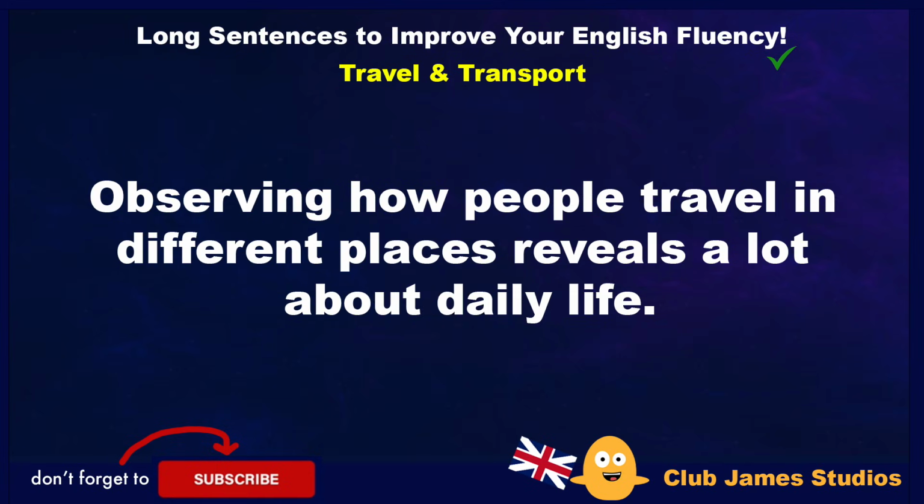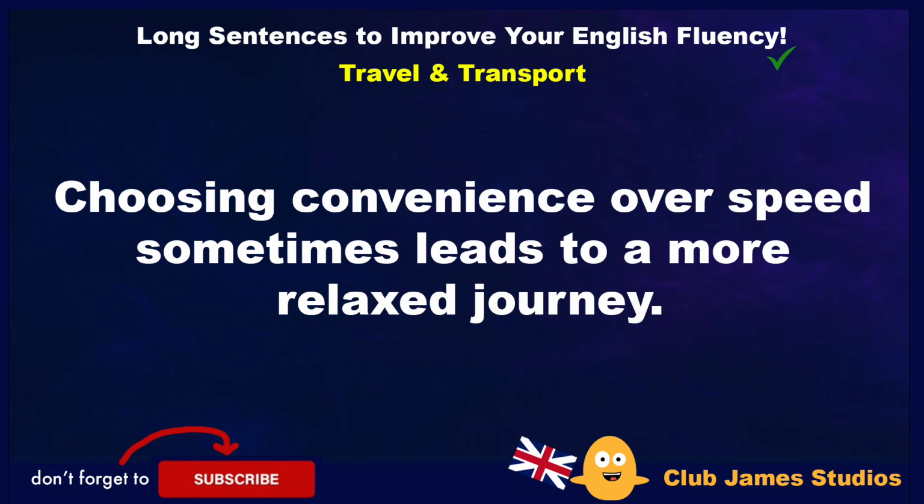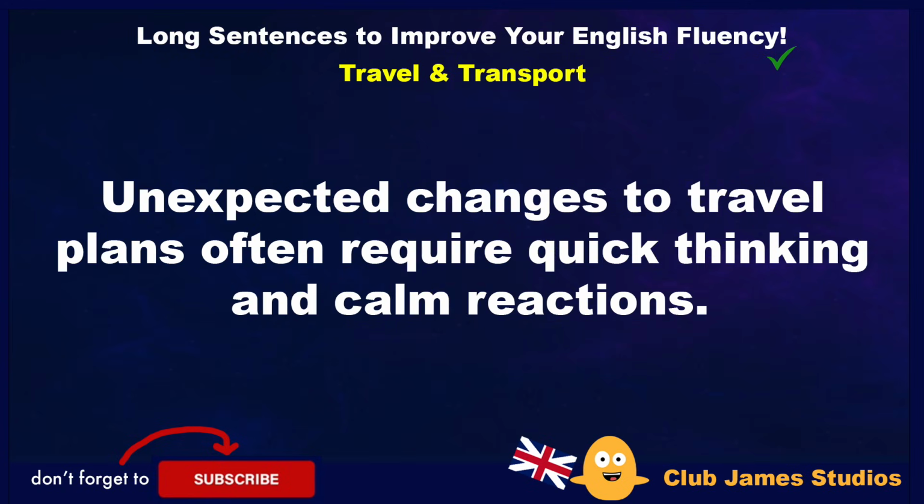Observing how people travel in different places reveals a lot about daily life. Choosing convenience over speed sometimes leads to a more relaxed journey.